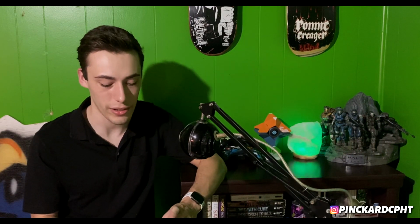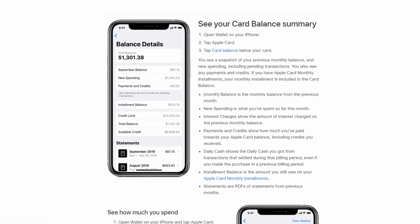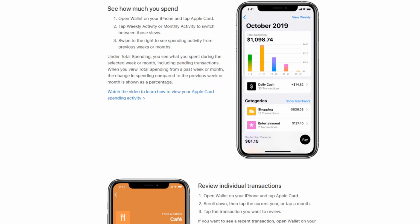So another huge bonus of the Apple Card is going to be their color-coded spending categories. You can track your spending, like I said, through color-coded tabs, so you can learn your habits and where you shop the most through their categories feature. You can see what you're spending it on, when you get paid, what your habits are looking like, and all of your cashback is in the same app. So everything's pretty easy to find. Like I said, it's by Apple, so it's going to be pretty well designed.